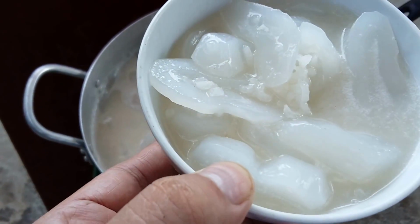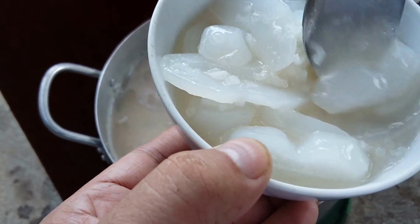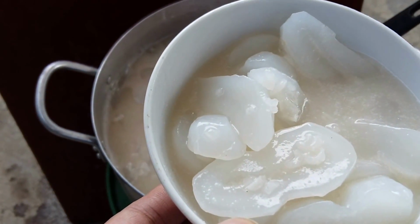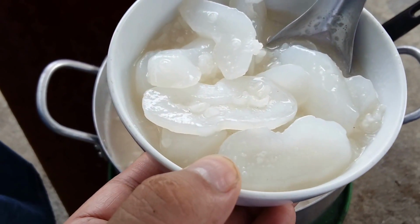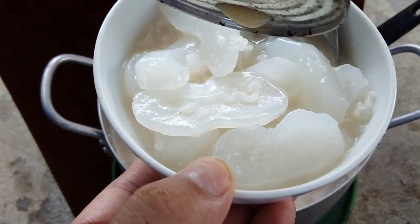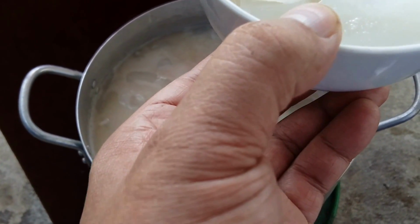Strong aroma of coconut milk. Very nice. That's amazing. Probably add some sweetened milk. So long.